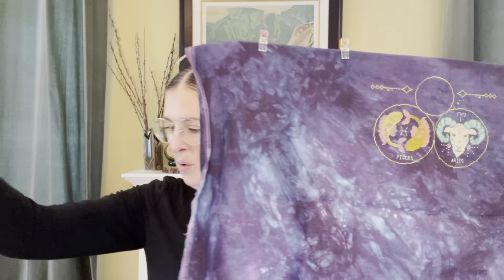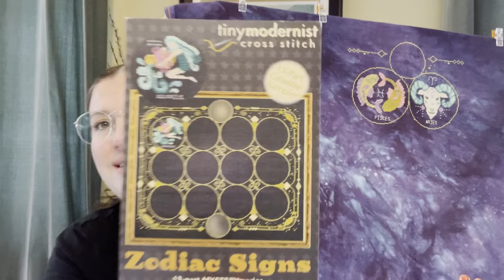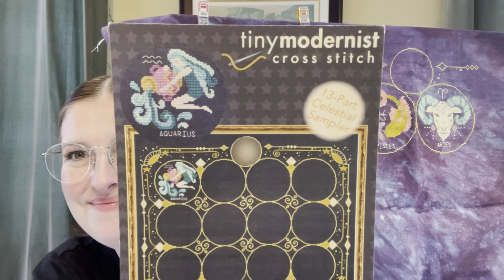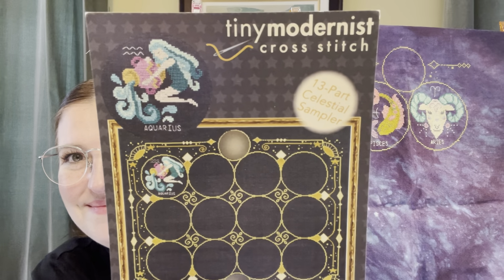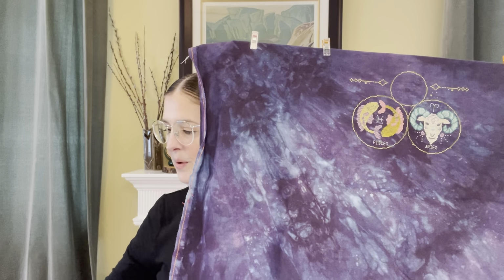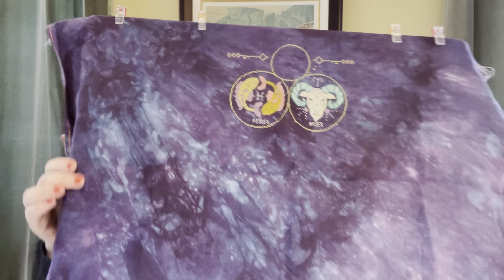I got to do a little bit more of the border so that I can get to the spot where Aquarius is. And then I want to stitch it. January 20th, I think, is when I'm gonna get this out and work on it for the month. Here we go. All right, zodiac signs.